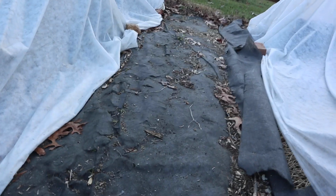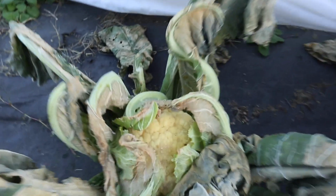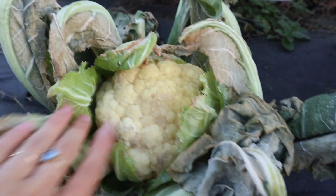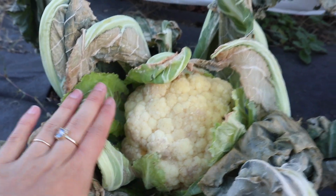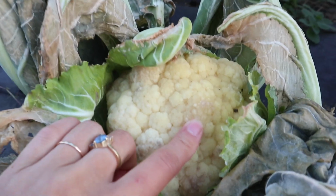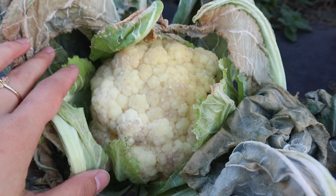So yeah, excited to go through those, and I know I have some cauliflower as well. Not like the biggest cauliflower heads, but I've never grown cauliflower successfully before, so I'm pretty happy with that. So here you can see it started to get a little bit yellow. That's more from exposure to light, I believe. But if there's any kind of browning, I think that's from it getting a little bit too cold.